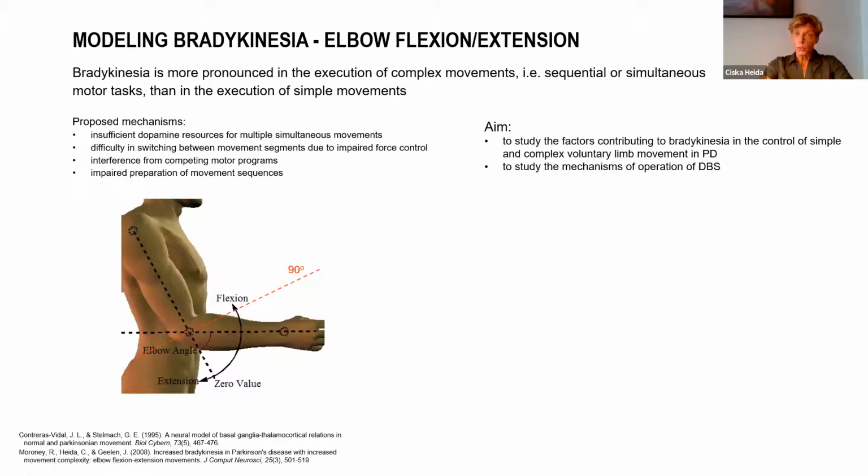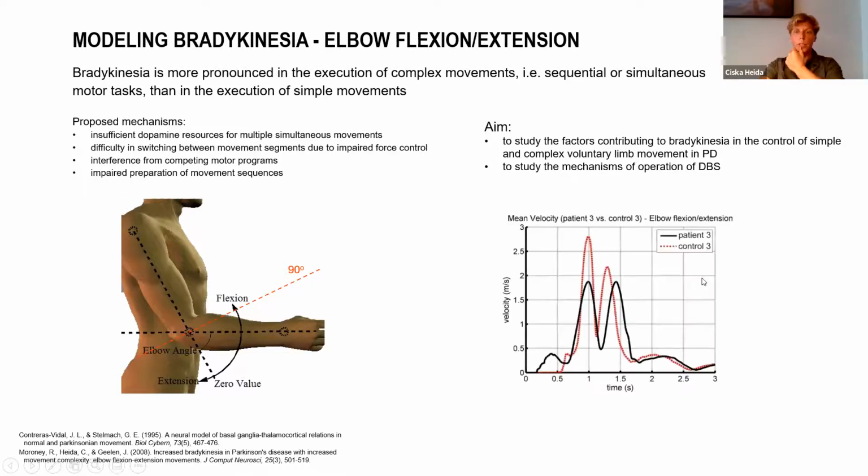We just focused on elbow flexion extension, and we were interested to look into the mechanisms in the brain related to the increased difficulty in performing this not that complex movement. But still, if you record those movements, you can see the difference between healthy subjects and patients, as shown here. This is the velocity measured during the performance of elbow flexion and extension, and you can see that it takes a bit more time for the patient to perform this movement compared to a control, and also the amplitude and velocity are decreased a little.